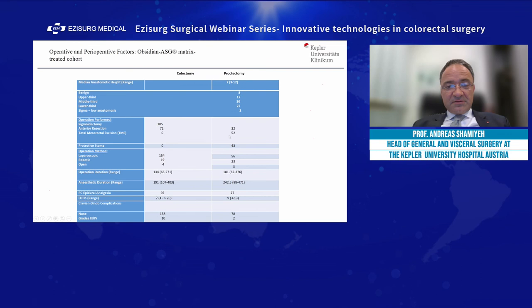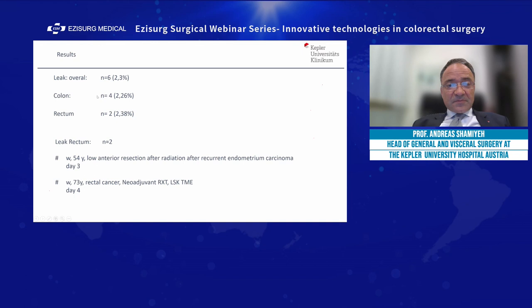So the most interesting now, the results. We had 4 leaks in the colon group, which is a leakage rate of 2.26%. And we had 2 leaks in the rectum out of 84 patients, which is a leakage rate of 2.4%, which compared to the literature is astonishing and really fantastically low.